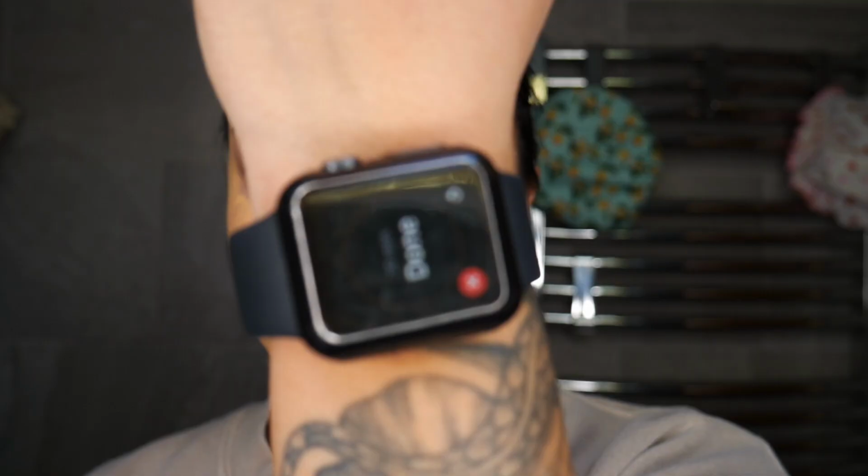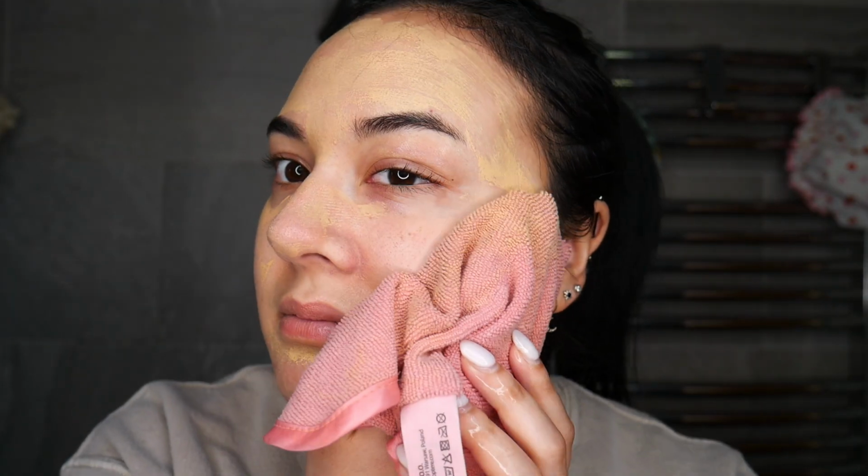Giving it a good old sit for 10 minutes and then boom, we're back. Quickest 10 minutes of your life. Putting the flannel into some warm water and then patting it all over my face. This just really helps loosen up that dried product on your skin to avoid irritation. I find that whenever I really aggressively rub my skin to get a face mask off, especially if it's an exfoliating face mask, it just really irritates my skin, and that is not what I want from a face mask.